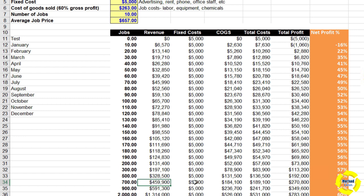Now, practically speaking, I do want to point out that once we get down into here, in the real world you would probably have to add to your fixed cost somewhere down here, at least a little bit, because you're going to need another office person, or a bigger shop, maybe multiple phone lines. So this fixed cost will definitely go up at some point, but that's like a whole other investment.